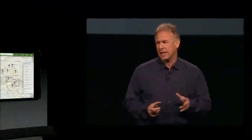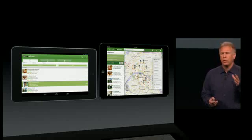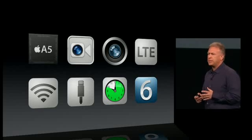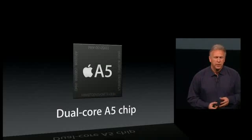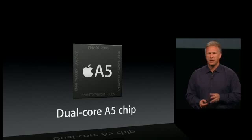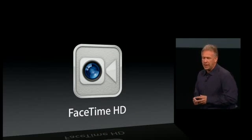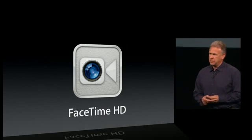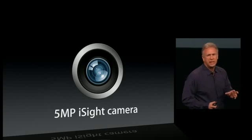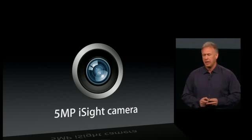So let's talk a little bit more about what's inside iPad mini. It is a great iPad. In fact, the technologies inside are equal to or better than the iPad 2 in every way. There's an amazing set of technology that make this just a great iPad. First, there's an Apple A5 chip, a dual-core A5 chip that has more than enough power to drive this incredible mini display and give you great performance for all your applications and games. It has a FaceTime camera, now better than what we had in iPad 2, a FaceTime HD front-side camera. An even bigger difference on the camera on the back side, a 5-megapixel iSight camera. So you can take beautiful 5-megapixel photos or 1080p HD video. That's far in advance of what we had on iPad 2.